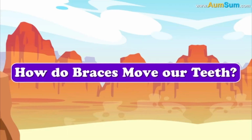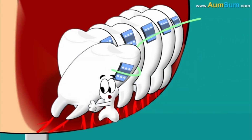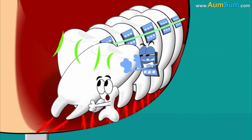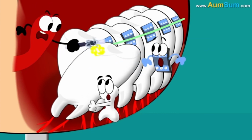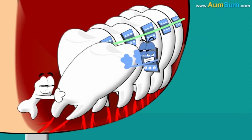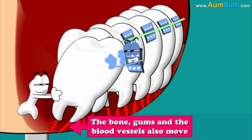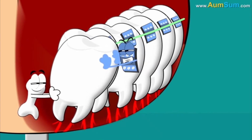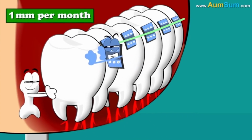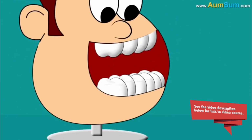How do braces move our teeth? The roots of our teeth are surrounded by bones. Now, when we wear braces, they apply a steady and consistent pressure on our tooth. This pressure applied by the braces signals the cells in our blood to start removing the bone from its current position and start building a new one in the position that the newly applied pressure wants our tooth to go in. When the tooth moves, the bone, gums, and the blood vessels also move along with it to the new position. If the pressure is continuous, then our tooth generally moves about 1 millimeter per month with braces on. Whenever the pressure stops or we remove the braces, the tooth stops moving.